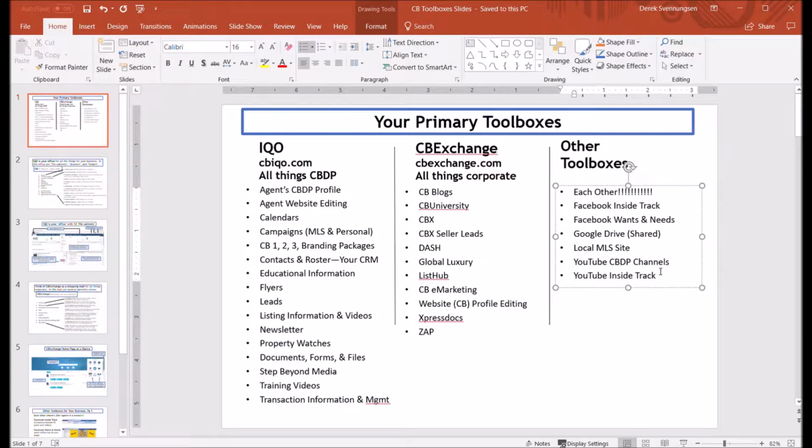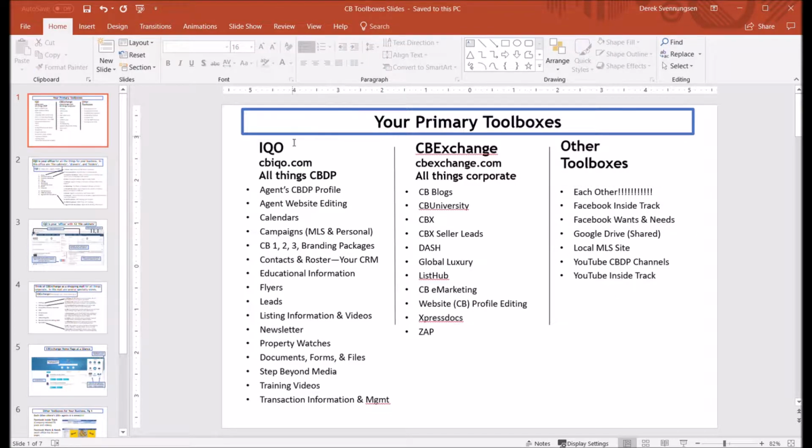The rest of the time is spent in other toolboxes: Facebook Inside Track, YouTube Inside Track, your MLS, the Google Shared Drive, Facebook wants and needs, and so on and so forth. But if you can just keep clear in your mind, IQO is for me, CB Exchange is for the big picture world out there. You're going to be in better shape.